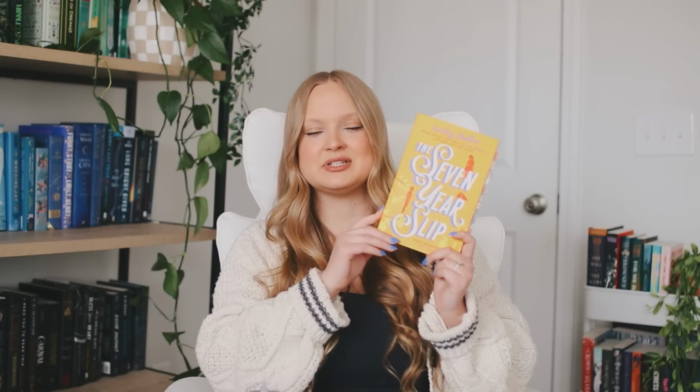Speaking of other elements added to romance books, let me recommend The 7-Year Slip by Ashley Poston. You do not have to understand the magical elements happening in this book, but if you do want another added surprise element to the story, this is essentially about a girl that moves into her aunt's old apartment. Her aunt has passed away, and somehow there's time traveling involved. And there's just so many fun but emotional elements weaved into this story. I definitely don't want to say much more than that.